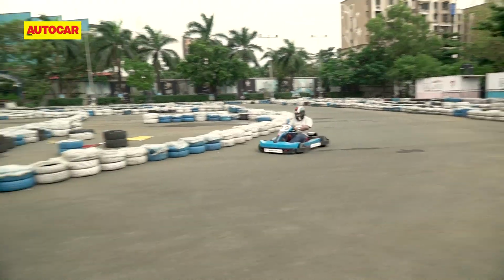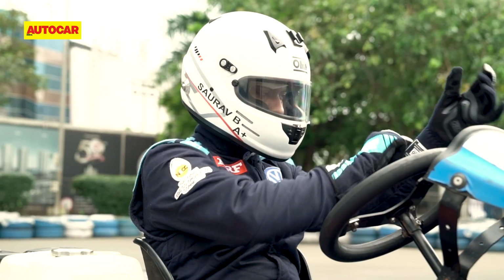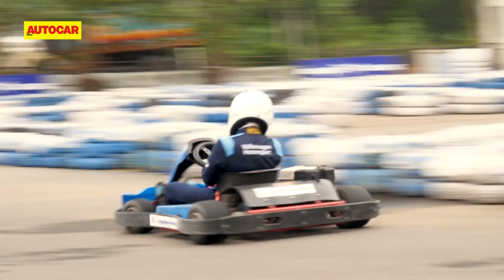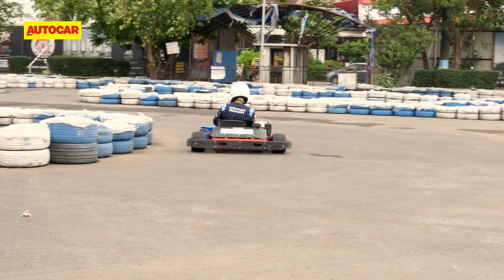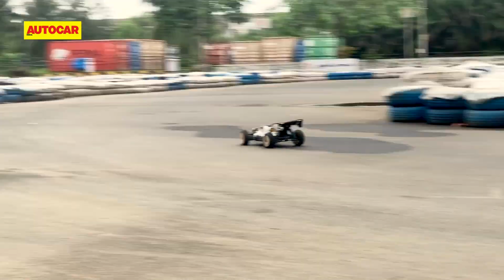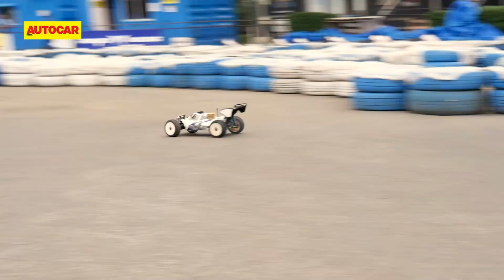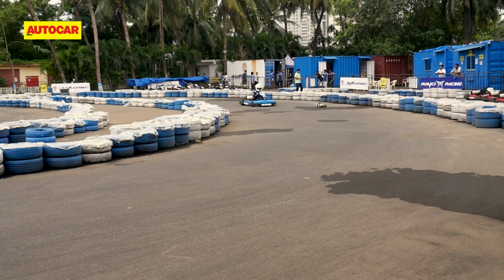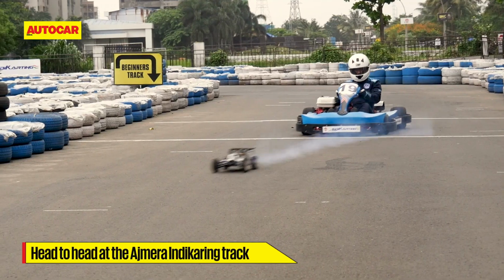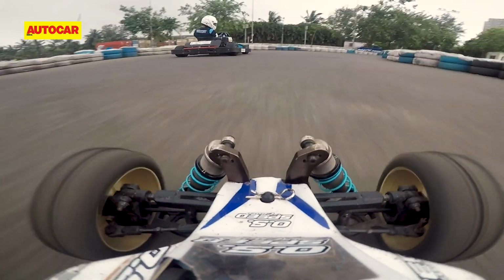And since we did have the track to ourselves for a few hours, we called out the pros. Driving the Go Kart, Cyrus Dhabhar, who currently drives in the Volkswagen Ameo Cup, and driving the RC car, Ajmal Khan, one of the best RC racers in the country. In a straight line, there is really no contest. The RC car leaves the kart behind in a plume of nitro-powered smoke, but in the corners, stability of the kart with its wider footprint really shows a different picture.